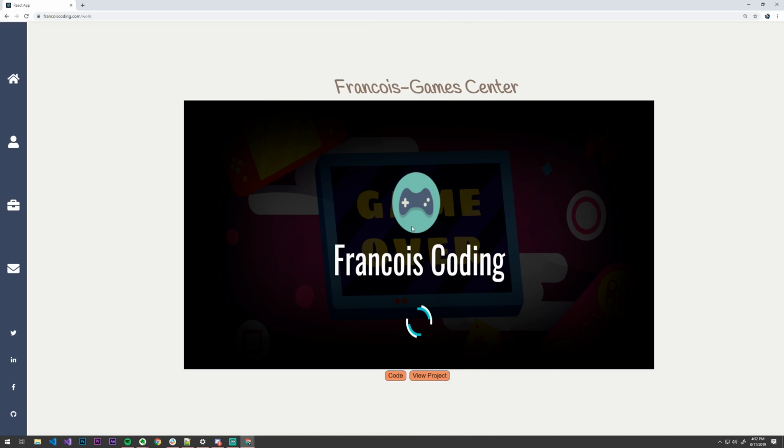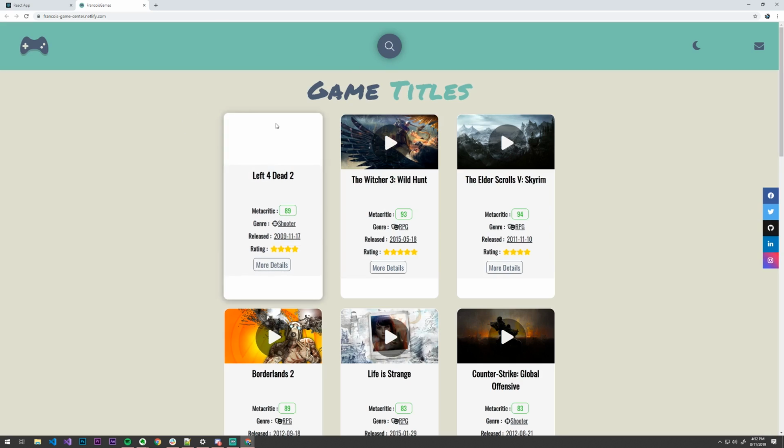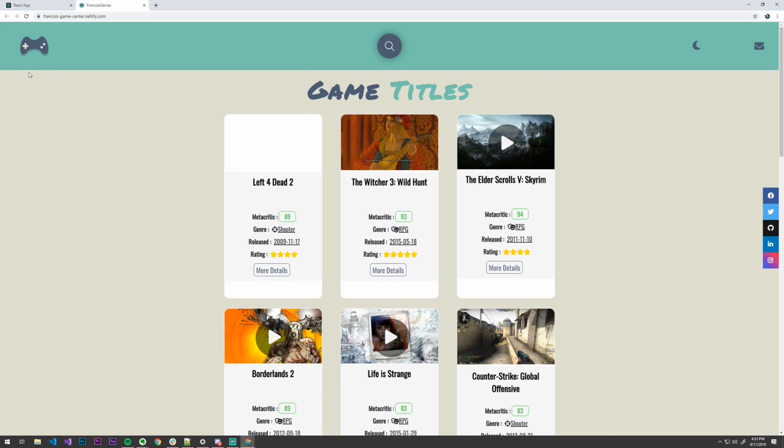I would prefer just to have them listed out, but you do have the code and the view project. So let me view the project. This is taking a while to load. I think you should lazy load. If you're gonna load from an API, you give me that lazy load. At least load the page. Don't make me sit there the entire time. I'd rather have these load in one at a time than just have to sit and wait.